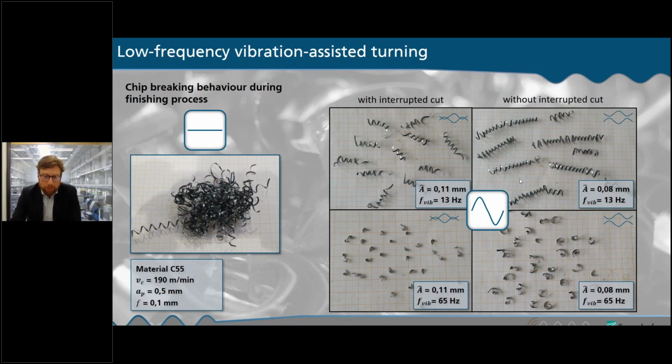On the right side, there is the other principle with a reduced vibration stroke of 0.08 millimeters. There we have no interruption of the cutting. We have then chips with some kind of breaking points, so with small areas with small chip thickness and areas with a huge thickness. This leads to another chip breaking behavior. You see this on the top picture here. The chips do not break on every one of these breakage points, so it's some kind of stochastic. When you see the left picture, each chip belongs to one or two periods of the vibration. And when we then increase the frequency again, we get very short chips.